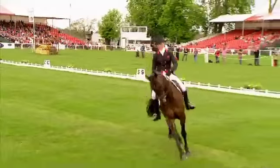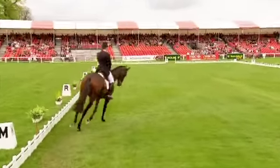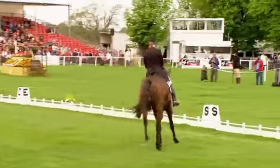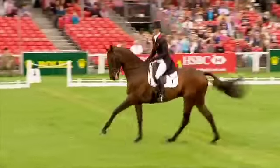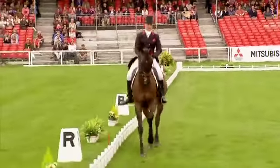But it's a beautiful performance. Again, effortless. You can see again the contact with the bit. Yeah, and the contact with the bit's soft. She's not pushing the hind legs to the outside, which is great. Keeping him underneath his body. And what a difference a year really makes. Nice change. Yeah, lovely change.